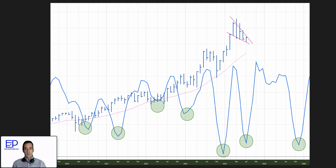We're not going to be using this. This tells us, however, that this is Hubble, the chart of Hubble. It's in the technology space. It tells us that our next buy point, where we should be looking to be a buyer, is in July, end of July going into August for Hubble, and that's what the EquiPredict model is telling us in this particular case. The next one is going to be closer to 2026, sometime in November of 2025.